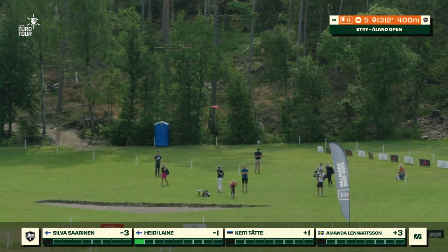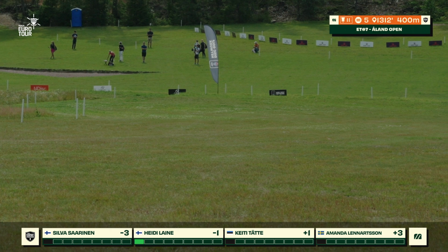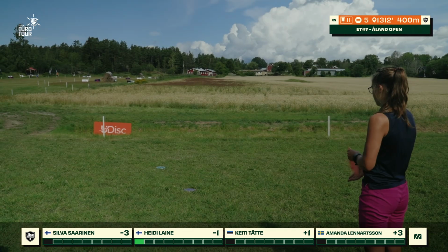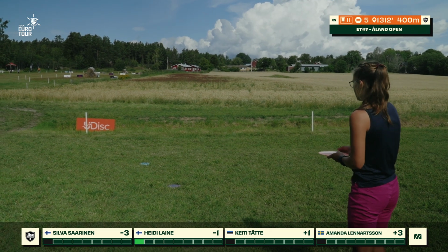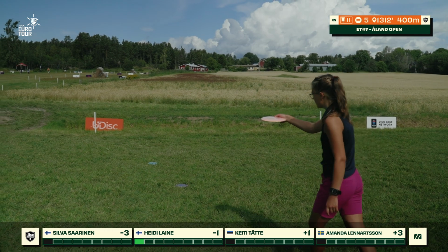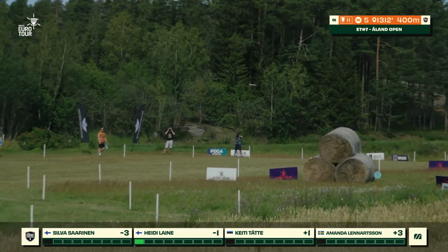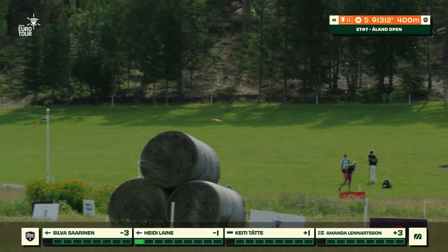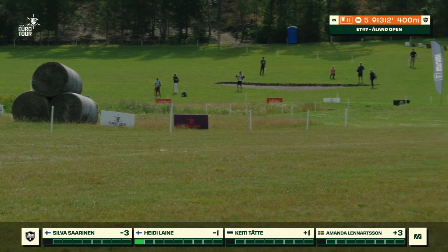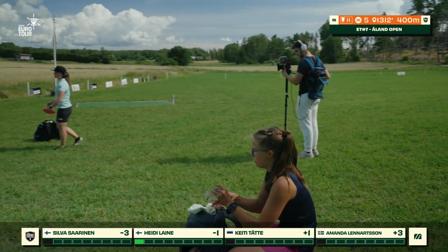Keiti here with a beautiful angle, getting a lot of distance. Let's see if Silva and Heidi can get some birdie chances here. Silva here needs to fade back. Scary looking shot, but just gets over the OB. She might even have a chance at that very difficult birdie.